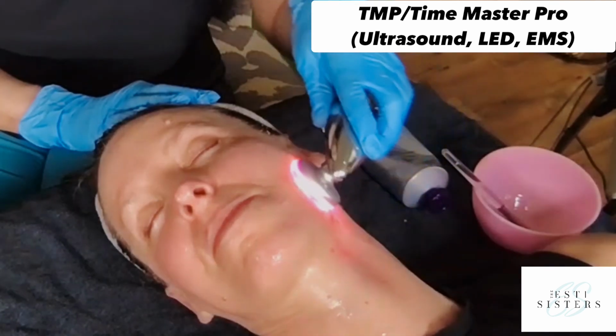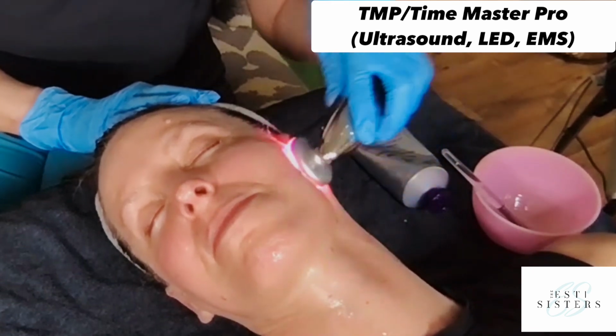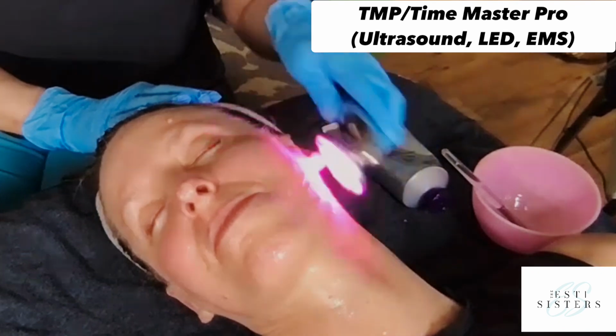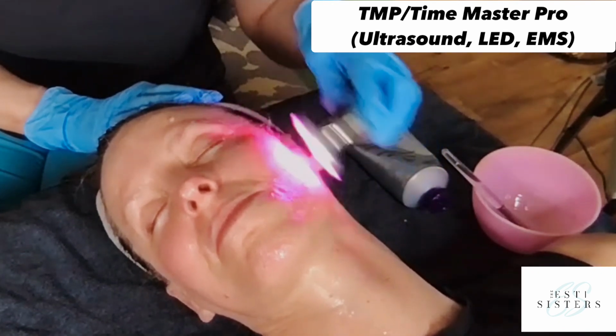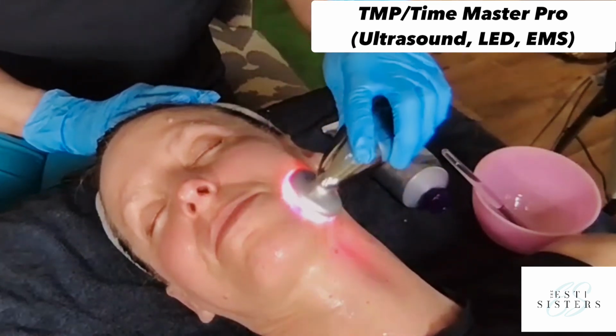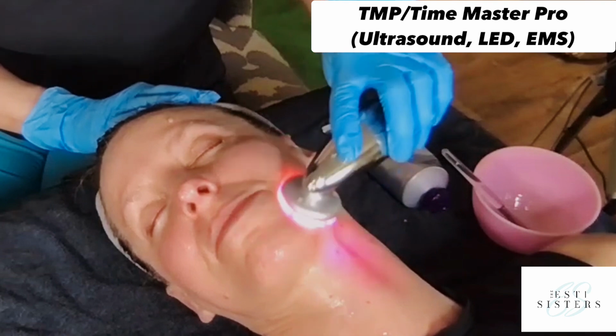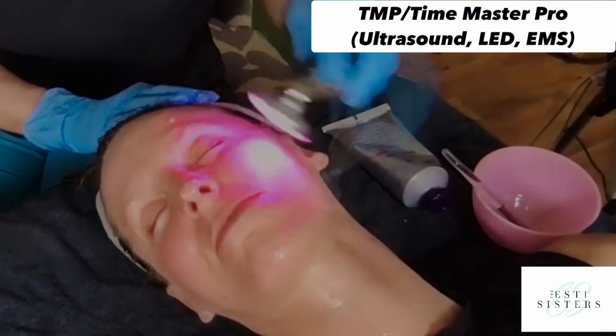You can also do the Master Pro over the lips to create a nice plumping of the lips as well. You just want to make sure you're putting enough product on the lips, and I would start with a lower level and work your way up. Many people are able to eventually tolerate the maximum level and they get some really nice plumping. And that's going to be also really helpful for people that have a lot of those fine lines and wrinkles right around the lip line as well.